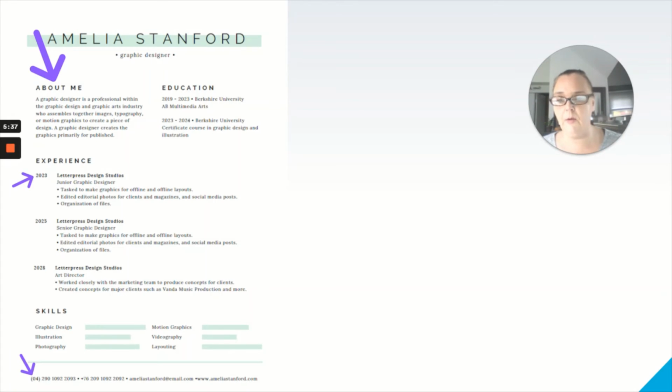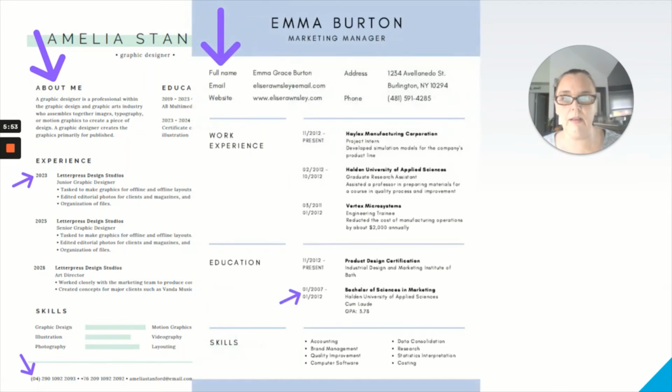Okay, I would also advise her to, down here, sorry, these little icons are coming up, but down here she has her contact information. I would move that up to the top. The stuff that's important, you want to move to the top, and your contact information is going to be very, very important because you want them to reach out to you. All right, let's look at the next one.